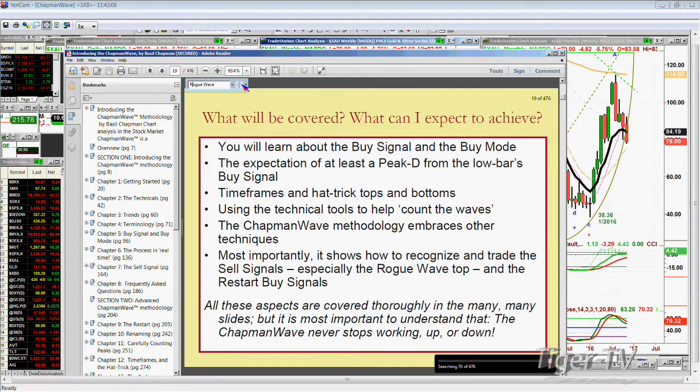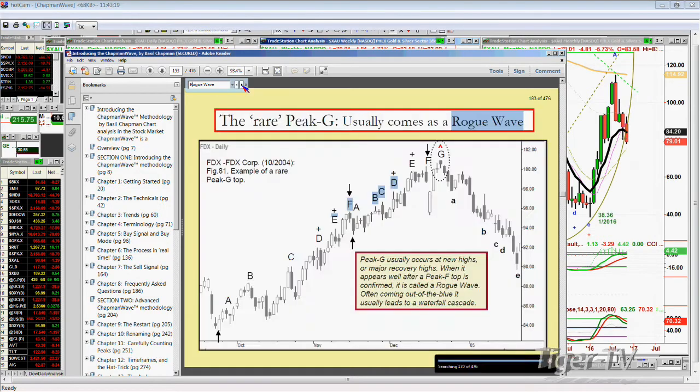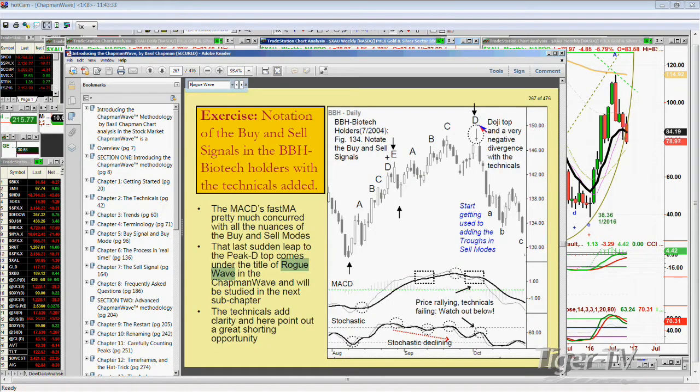It explains the Rogue Wave, the notation of the rare peak G-top. It's part of the Rogue Wave. It often happens, we just saw that. Remember, we saw that peak G. And then you continue, and there it is, Rogue Wave. In fact, that's the V-shaped pattern that did not close decisively above the left side high. But let me just show you what I wanted to. Even in a point and figure chart, look at that, that's a perfect one. The technicals are failing, then pop, it goes up and fails.